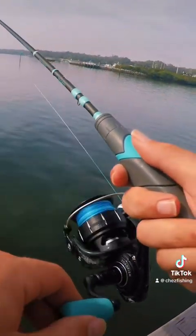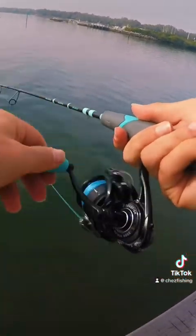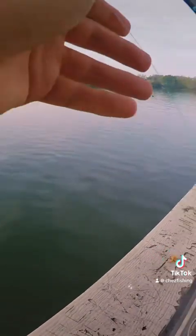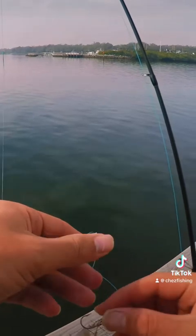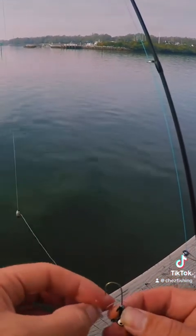I was just getting bit up, guys. I might have took my bait. Well, it's still there, barely hanging on though. Let's fix that. Some little fish down here. Some mangrove snapper would be cool to catch.